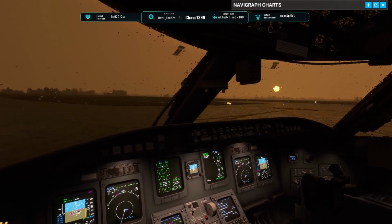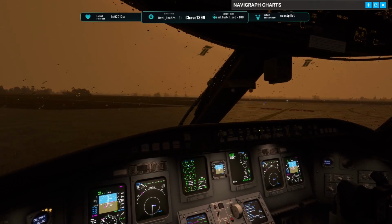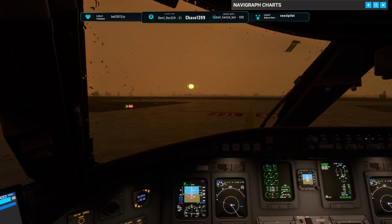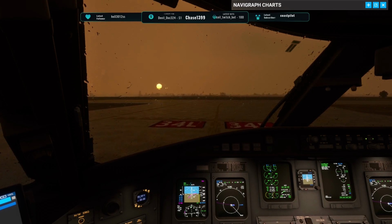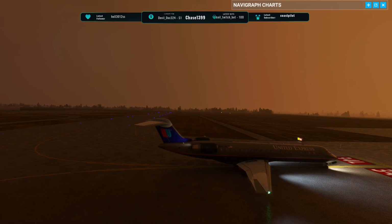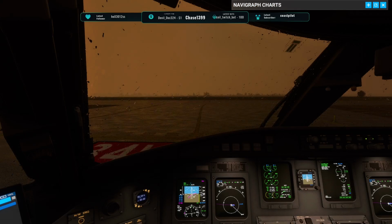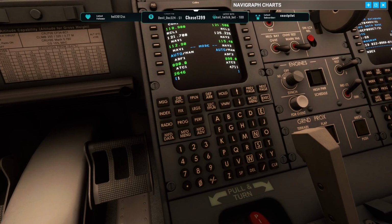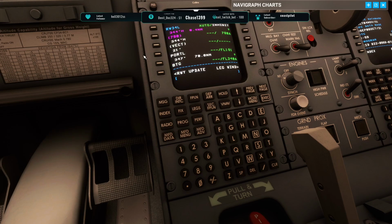Approach, Baron 24 Quebec, requesting an approach. We're at 5,800 for 6,000. November 24 Quebec, Seattle approach, Olympia altimeter is 2973. Go ahead with request. Departure is 19.6. We're at 2973, so we're requesting an ILS into runway 17 for Olympia.